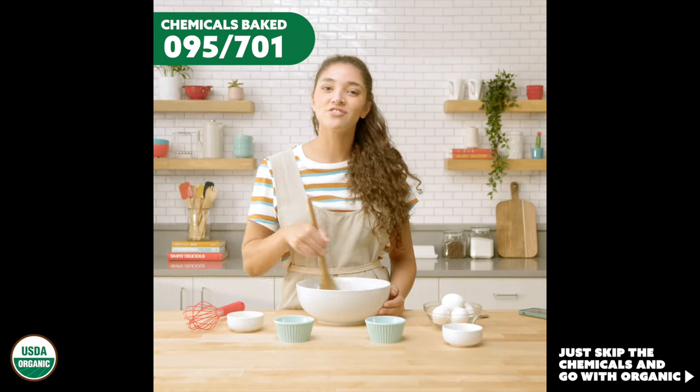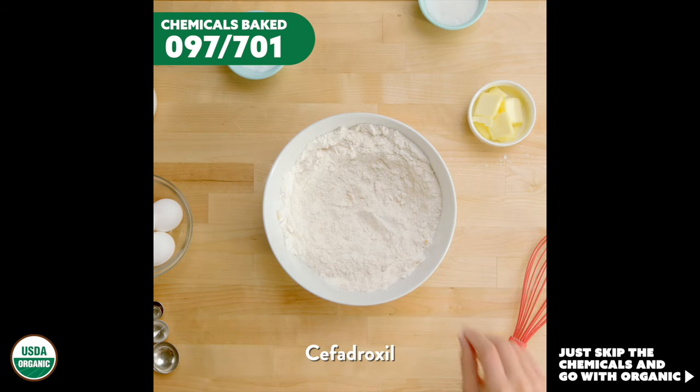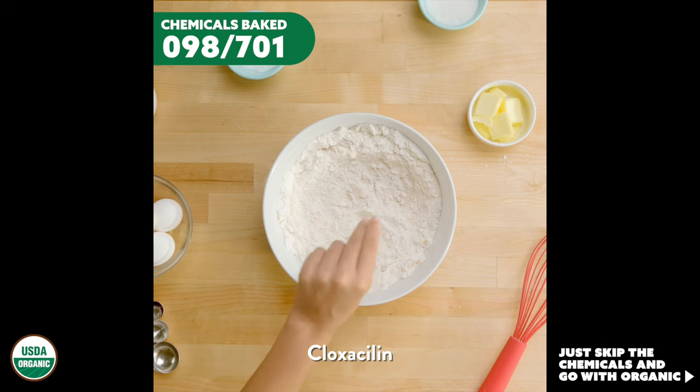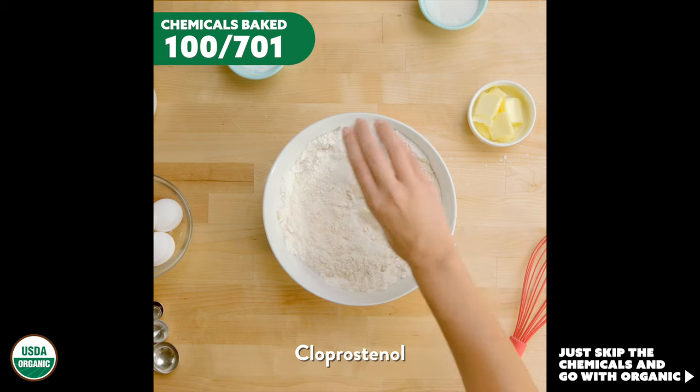Keep stirring. You may also be adding a dash of bacitracin, and possibly a pinch of cefadroxil, maybe a sprinkle of cloxacillin. How about a teensy bit of deracoxib? Or perhaps an itty bit of clorprostenol?